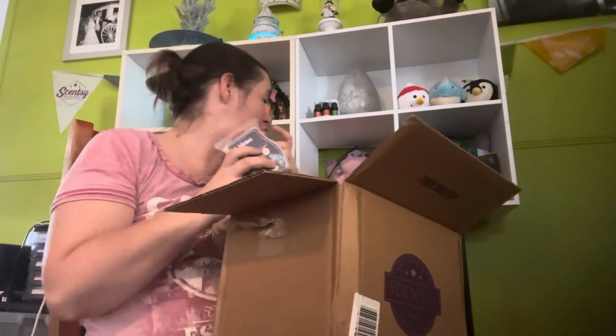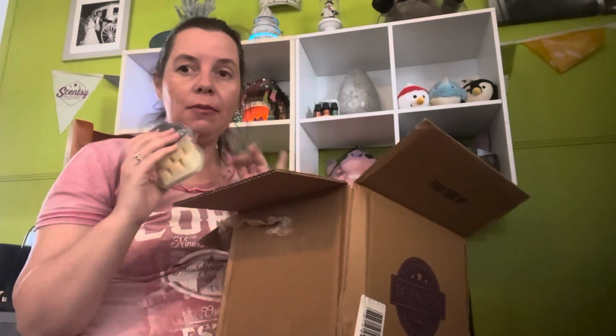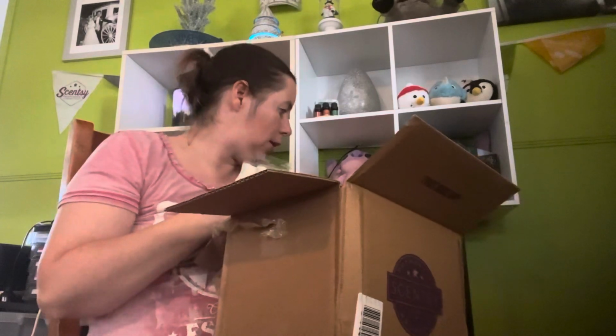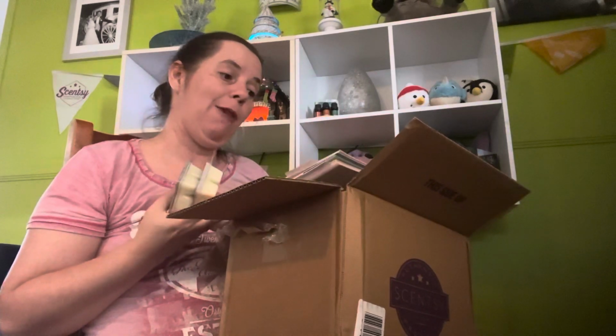This scent is actually now sold out here in Australia. The warmer is still available, but the scent is sold out. You can, however, still, if you're wanting to try this scent, open up a Scentsy Club subscription and pop it into Scentsy Club. So this is going to be my first sniffs of this bar. So Haunted Mansion, 3 thumbs up.